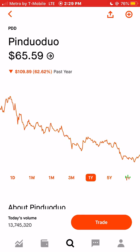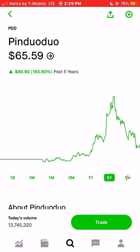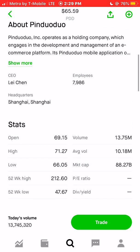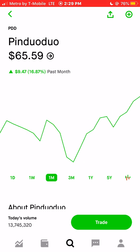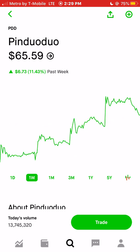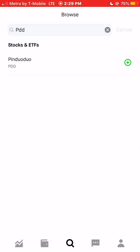For the past year, this chart is ugly. It's down 62%, but for the past 5 years, it's up 165%. This stock does not pay a dividend. Is there a trade here? It is up 11% in a week, and it's up 16% in a month. So obviously, some day traders are in this stock. If you're looking for a trade, you probably want to keep your eye on ticker symbol PDD. It's up 16% in a month and 11% in a week. Right? That's not a terrible sign.